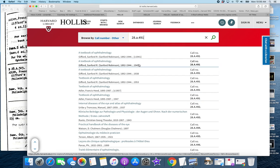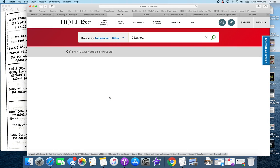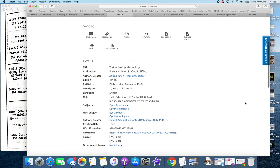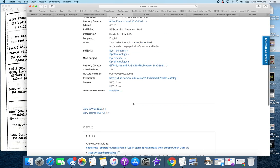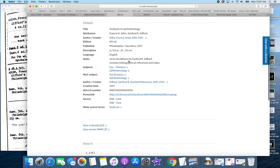There's a 1941 edition, 45, 38, 53, 57, 47. So going in order, we start with the 1947 edition. We see that there is an off-site Countway Holdings record for this work. In fact, that's all that we have. And indeed, I won't bother to demonstrate it, but there is a record in the main spreadsheet corresponding to this work under this Hollis number with that BML call number.